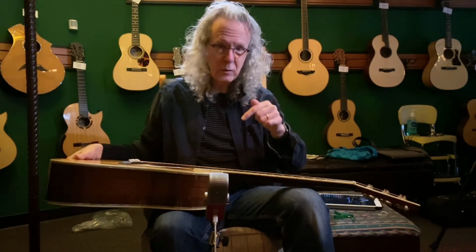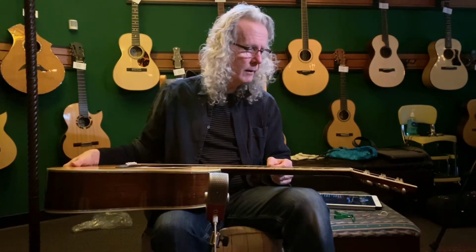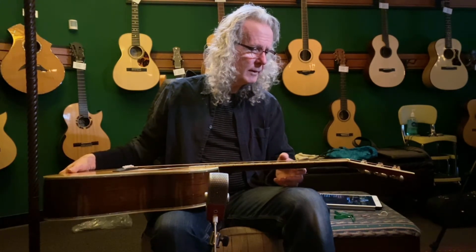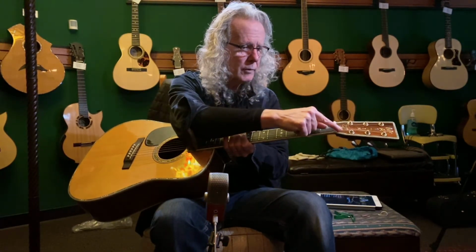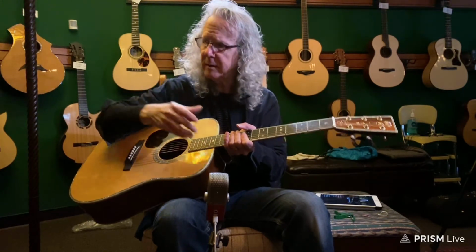If you want something unique, there's only one of them, and it's this one. It's a D45L, L for Lefty. And it's got the Elliot Easton name inlaid beautifully right here above the nut. It's all the good stuff. The 45 model is the upscale.